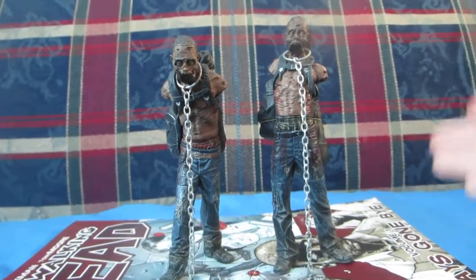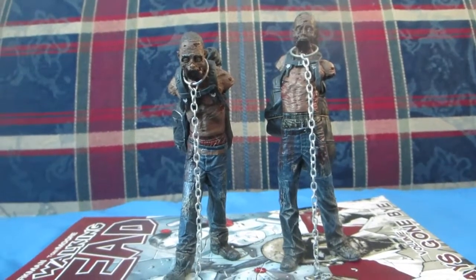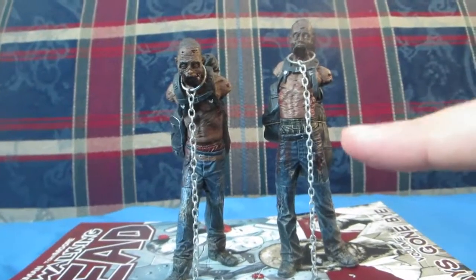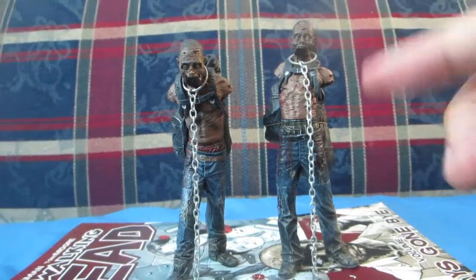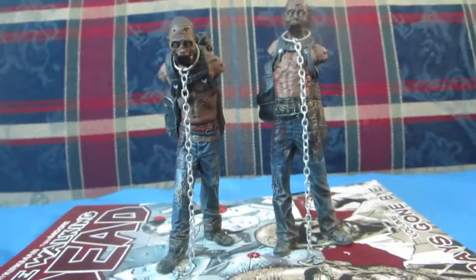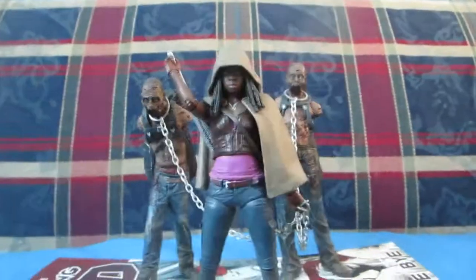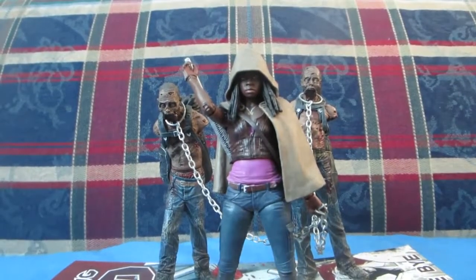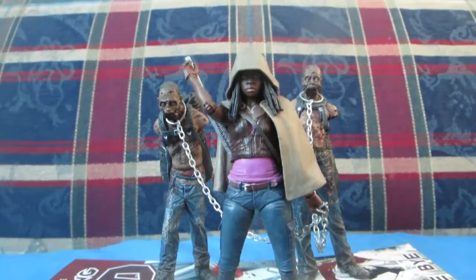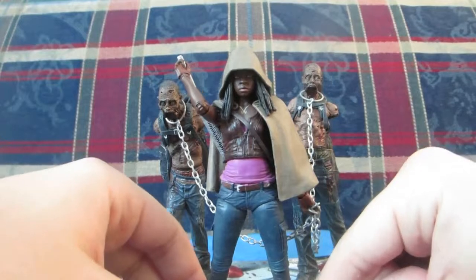Which is okay, which is why we're getting 12-inch versions of these guys, so that we can make more articulation. But if you want to have 2 pet walkers in your McFarlane 5-inch collection, then I highly recommend you pick these up. These are really good figures. They look great with Michonne. Look at that. Having these 2 guys alone is perfect just to have this one pose in life, this one opportunity.